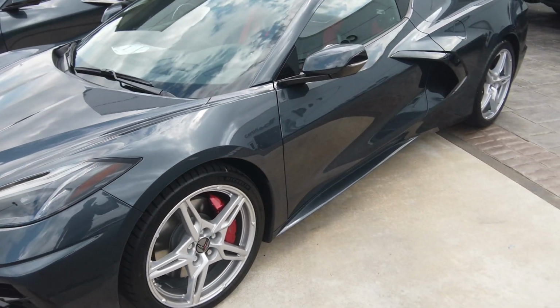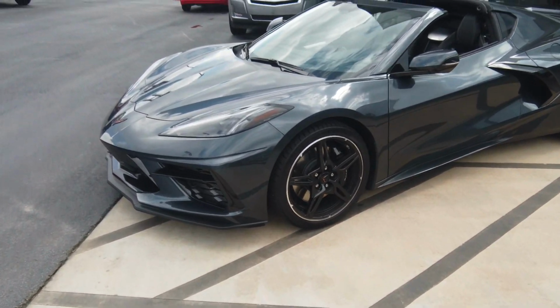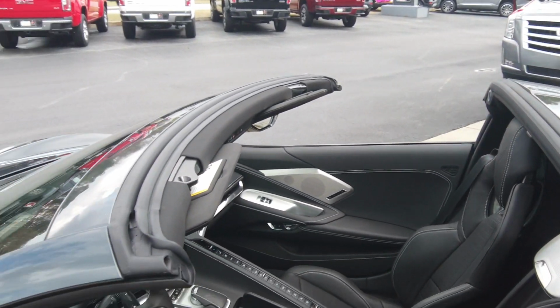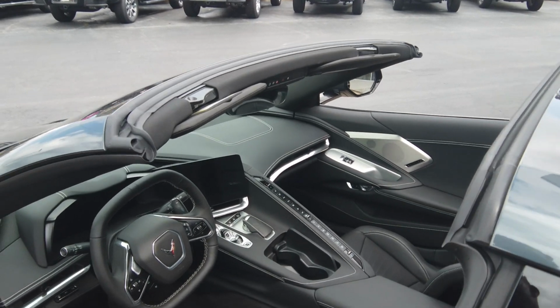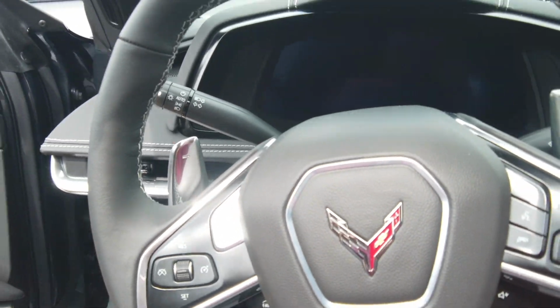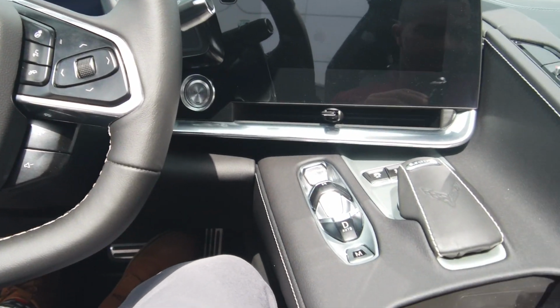And then I sat in this one too, I like the open roof feel that it has. The interior is pretty nice on it. I'll hop in this one. Oh man, this is crazy. This is crazy. So I'm probably gonna get in the other one, but I just want to show this interior.